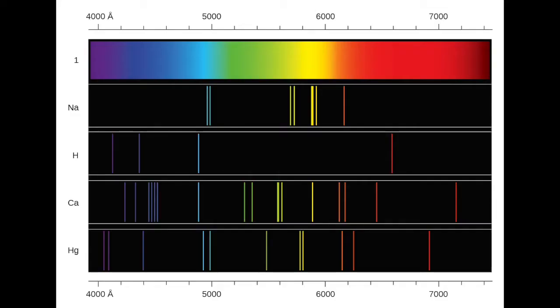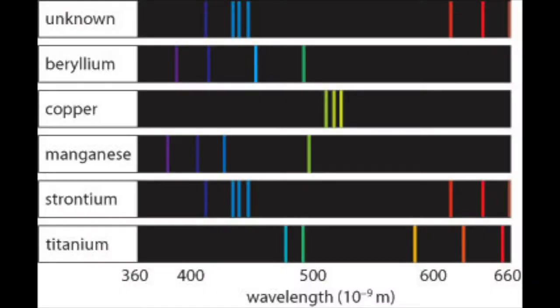Now, as I already said, every element on the periodic table has its own pattern. Here's an image that shows you a few different spectrums for different elements. You see all of them are different. In fact, you can use this just like you use a fingerprint to solve a crime. If you have a sample of something and you don't know what it is, you could use the spectrum to identify it. Look at this image at the top. The top shows that the sample is unknown. But if you look at the other samples there, the known samples, you see the fifth one down matches the spectrum of the unknown. So we would be able to identify that as strontium.